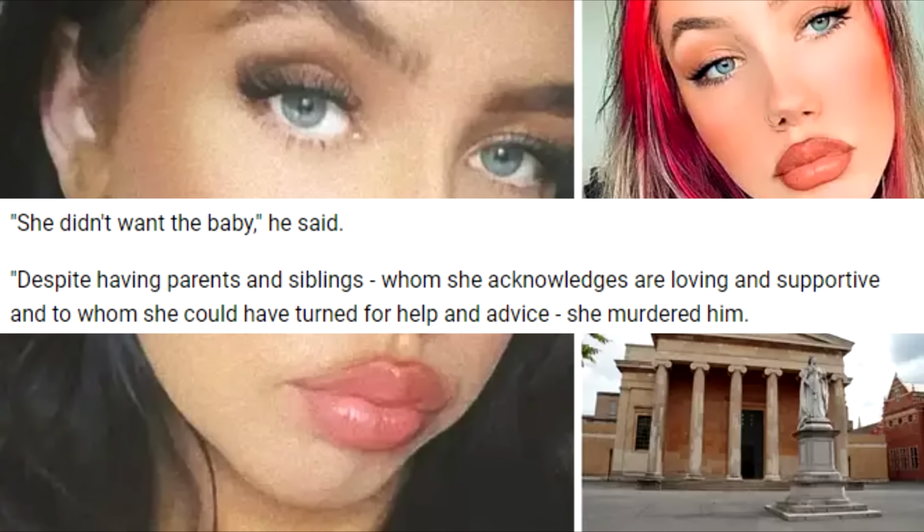It would take 4 years for her to appear in court, and the prosecutors had this to say: "She didn't want the baby. Despite having parents and siblings whom she acknowledges are loving and supportive and whom she could have turned to for help and advice, she murdered Stanley."